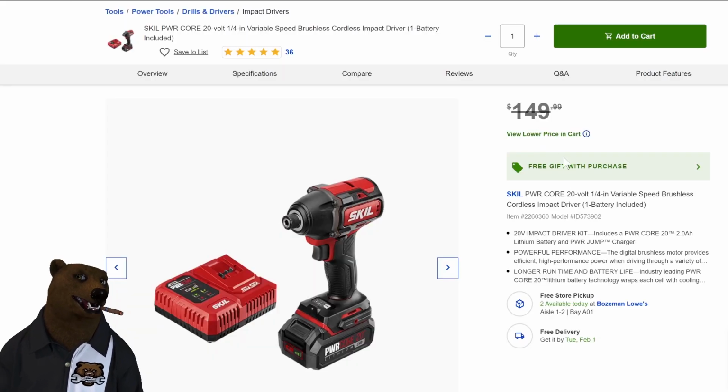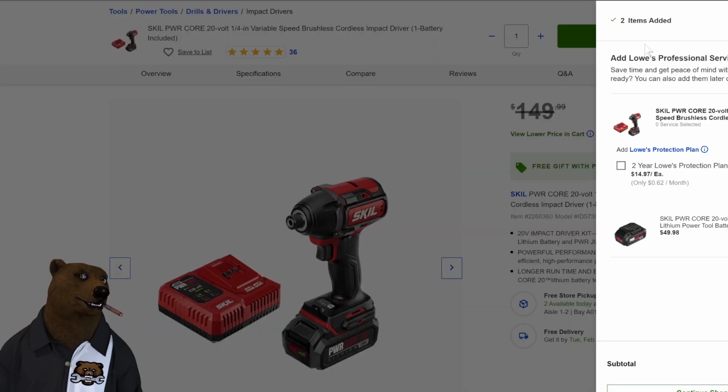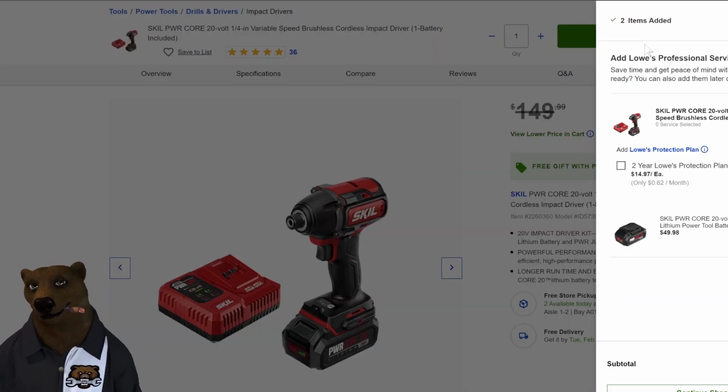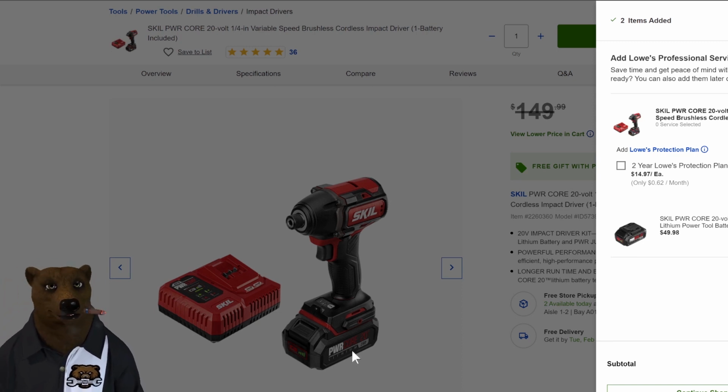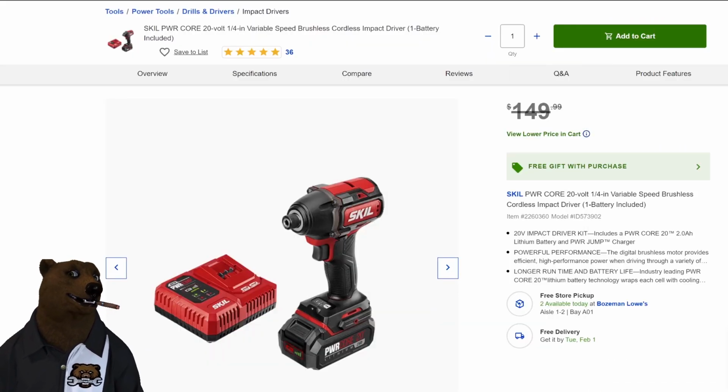And it says, guys, see the price in cart. So let's add it to cart, see what kind of price they're going to offer us. How about that? $99. You're getting a brushless impact, a smart one. It's got the smart settings and stuff on it. You're getting the battery with it. You're getting a second battery with it. So you're getting two batteries, the tool and the charger for $100. That's a sweet deal there. All right, remember, all the Skil stuff also has a 5-year warranty with it.